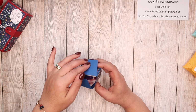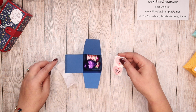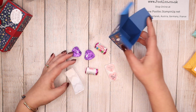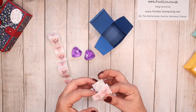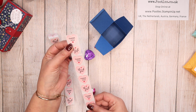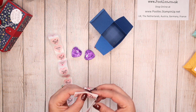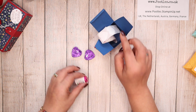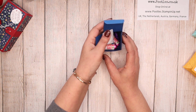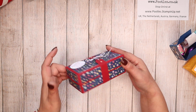So these are a mixture of swaps and gifts. And look at this. I love this. These are little sweeties inside. And then thank you stickers. How cute are those? So you might be getting a thank you gift from me with one of those stuck on the outside. But lovely, gorgeous treats. So I'll pop those off to one side. Then I have this one, and it says, "Thankful we are friends."